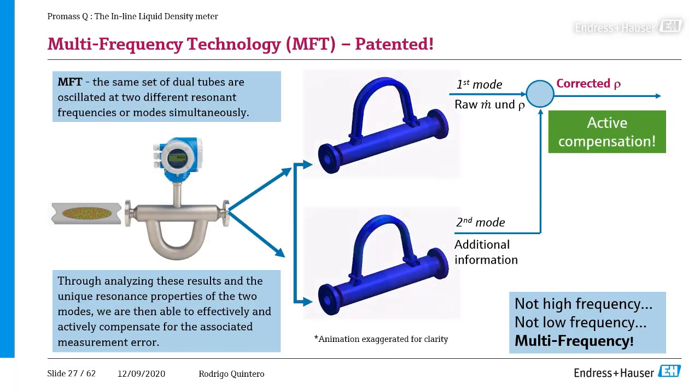Something very important, of course, is what we mentioned before, multi-frequency technology, and how it works. For a Coriolis to work perfectly, I will try to put it in an easy way, the fluid must move synchronized with the motion of the measuring tubes, right? Which means both centers of mass move in the same way. Any bubbles entrained in the liquid will affect the ability of the liquid to follow the oscillation of the tubes. What it means is a different movement in the center of mass.